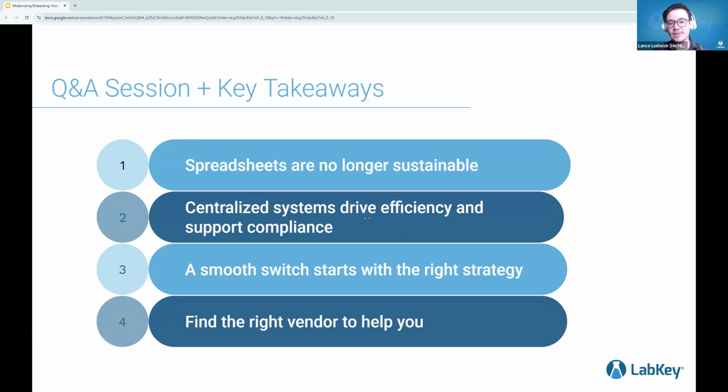Our clients have called us lifesavers, and the best support they've ever seen from a vendor that they've partnered with, whether it's software or supply distribution. And we really want to make this process as easy as possible for our clients so you can focus on what really matters, and that's the science of your biobank. So thank you all again for joining us.